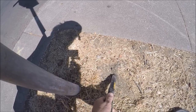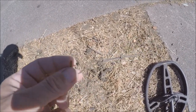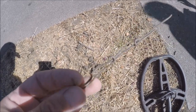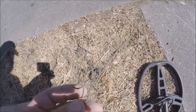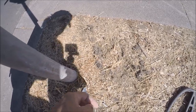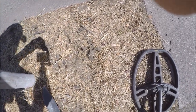Could be maybe the street sign too. Okay, this is what our first signal was. It showed dime, quarter, and then it just bounced back and forth between all kinds of different signals. It's a piece of wire. It's just really weird. Could also have something to do with this signpost interfering. So yeah, piece of wire. Oh well. Maybe I'll be lucky with the next thing.